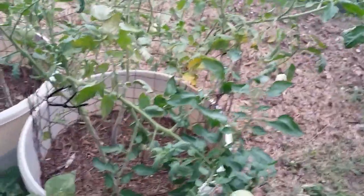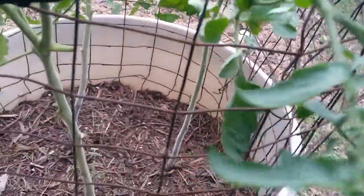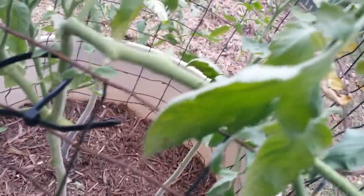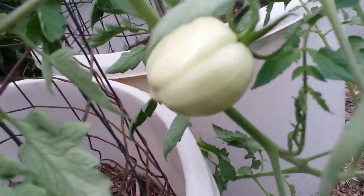Here's the tomatoes. Looks like this vine here bent over and is laying across the cage itself. It has fruit on there. But it looks like it just bent over. It's not broken. It's just bent over. I don't understand that, I guess, but it's done it over here as well. Maybe it was because of the weight of the tomato that's on there and more growth that it's going to be having.